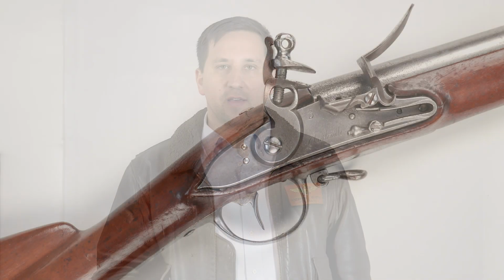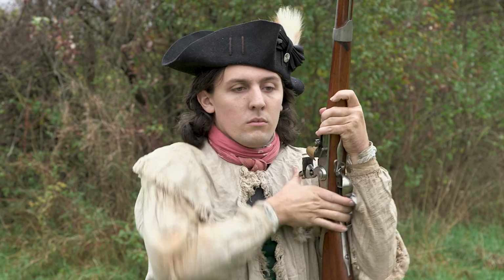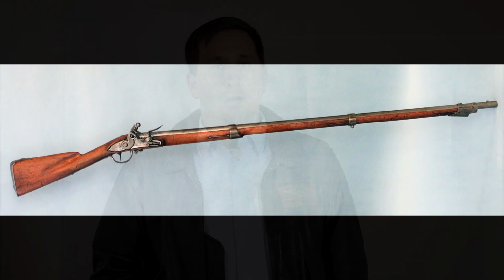In this version, the 1766 subvariant of the 1763, is the weapon that most American troops got to carry during the later part of the Revolution. And it's what became the basis for the American muskets that were used up through the War of 1812.